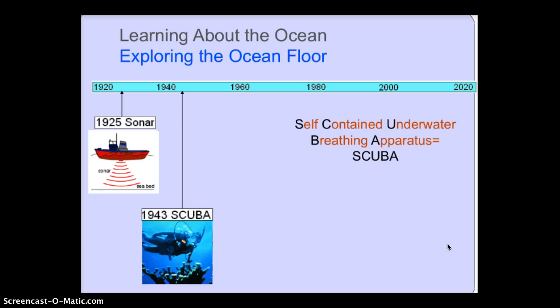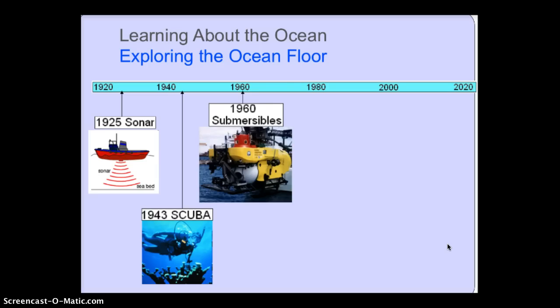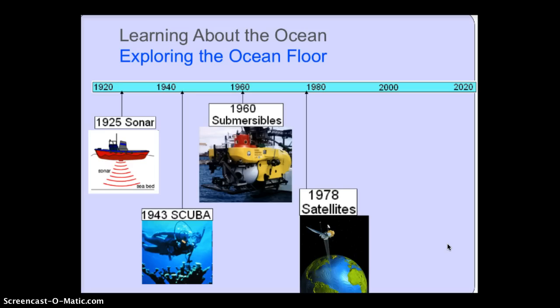And this was a great invention because it allowed us to look and see, touch, feel firsthand up to 100 meters down, which we never had been able to do before. We really only could just stay down as long as we can hold our breath. So in the 1960s, they came up with submersibles. So that's basically like different types of submarines.